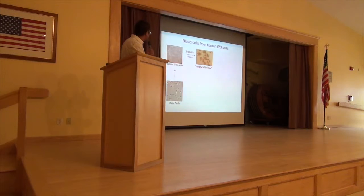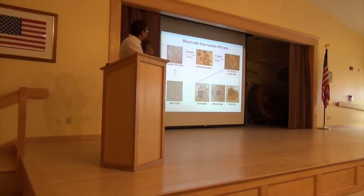These are skin cells from a patient. You turn them into iPS cells. You subject them to other conditions and differentiation conditions and factors in the lab for 2 weeks. You take these things that form called embryoid bodies, you subject them to other factors, and all of a sudden they're starting to turn into blood. So this is still on the microscopic scale. You're basically seeing it inside the dish. But they're starting to form from skin through this intermediary, basically these cells that look like and function like blood cells.